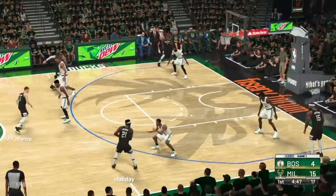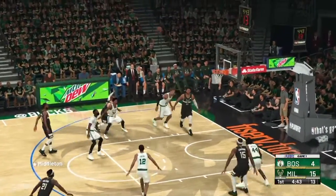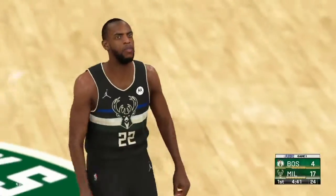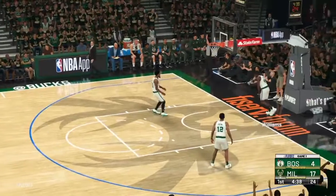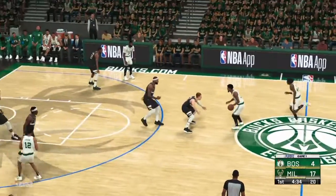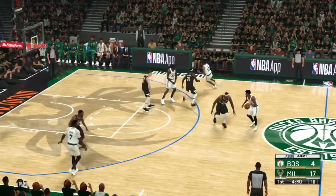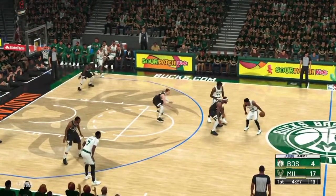Pass to DiVincenzo. Lets it fly. And good as it takes a nice bounce off the right iron and down. Smart. Well, he hasn't put up any points yet in this one.